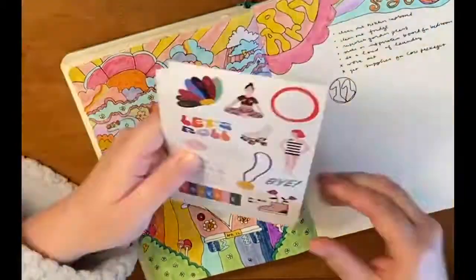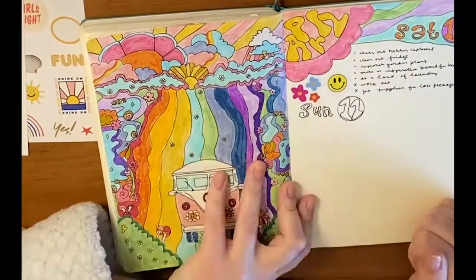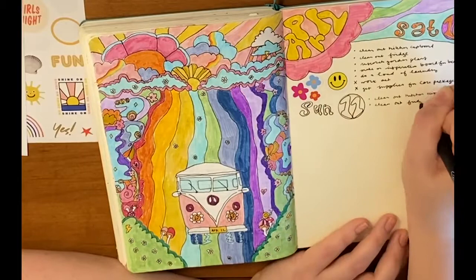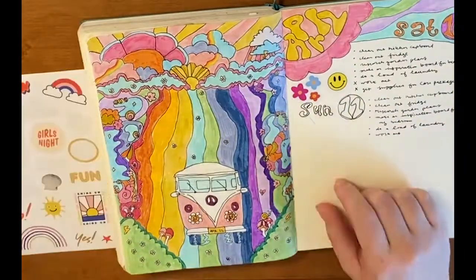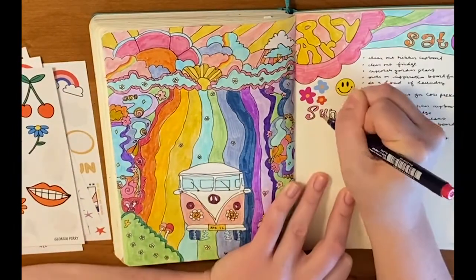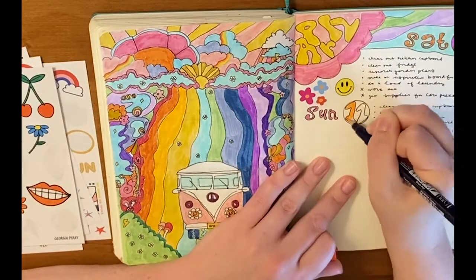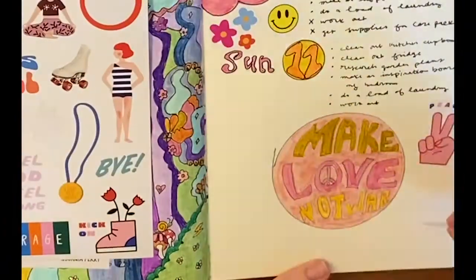And I liked going through all of it. I have these stickers from Bando, and there are so many 60s, 70s style stickers in there, and even a lot of the style that's in right now is very 60s, 70s, and so I could find a lot of inspiration.